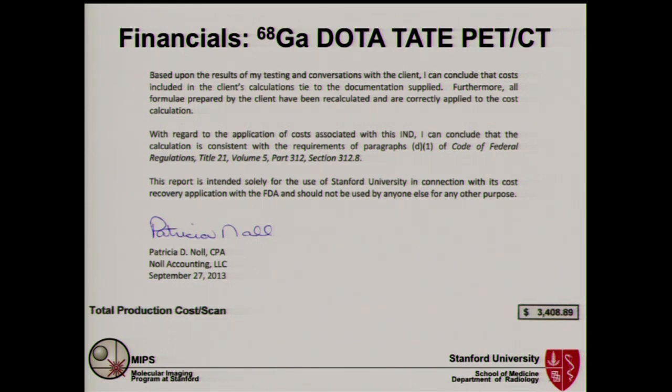And the number that she came up with is, assuming we will scan 20 patients a year, it will be about $3,400 just to produce a radiopharmaceutical. If there are 40 patients, this cost will be reduced in half, will be $1,700, and so forth. So the more patients you scan, the cheaper it will get. But it's a cost that someone will have to be able to cover. Otherwise, we don't get the generator, we don't get any of the chemicals for free.